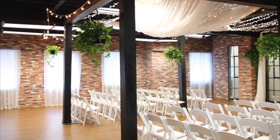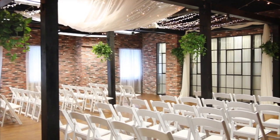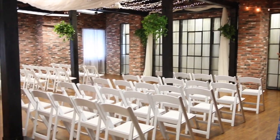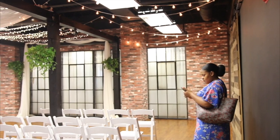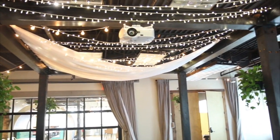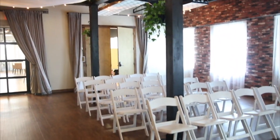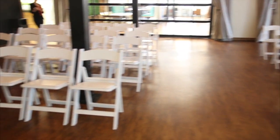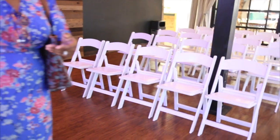This is a panoramic view of the room where the baby shower was taking place before we did the decor. The room looks absolutely breathtaking. The ceiling is an exposed ceiling. It kind of has this industrial feel. It had some beautiful uplights with some beautiful sheer curtains, and it looked absolutely stunning. I also loved the exposed bricks. The room was just the perfect setting for my sister's baby shower.